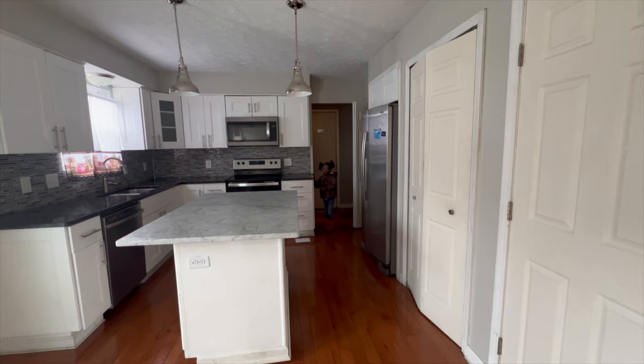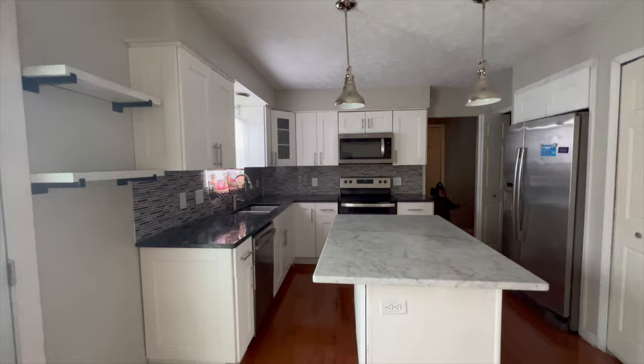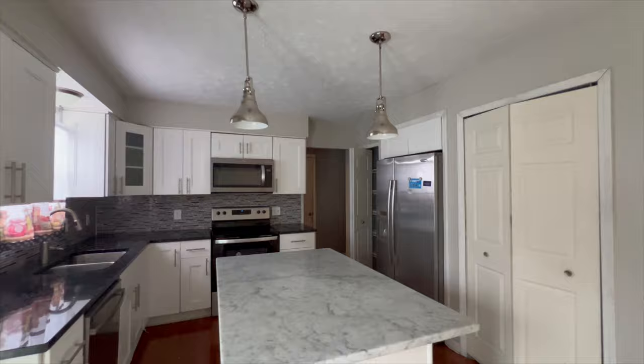Again, a better view of the kitchen here. Let me see. I forget what the switch for this light is. Okay, there it is. There's the switch.